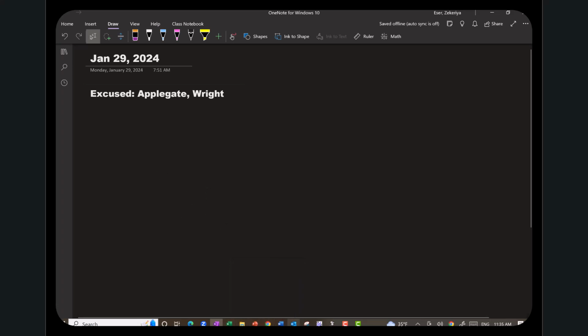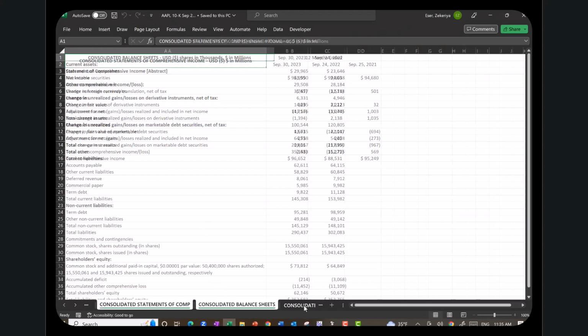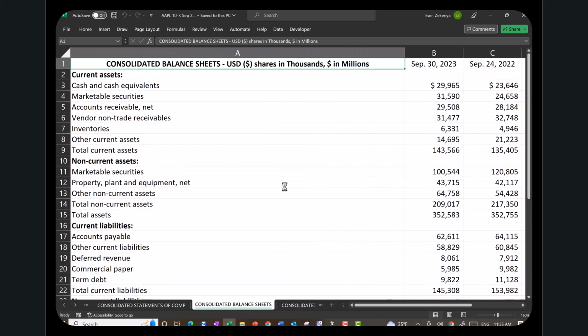Now, there is a certain way, let me make this a bit bigger. There's a certain order in which we list things on the balance sheet, both for assets and liabilities. That's because our purpose with financial statements is to tell stories.